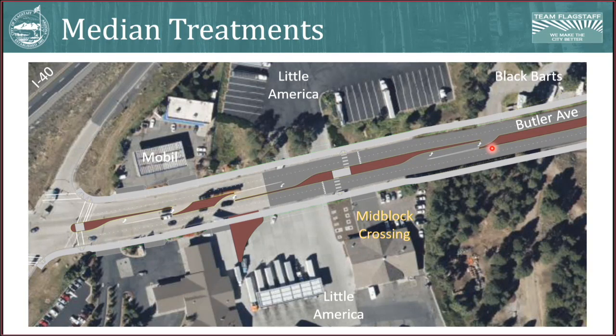And Little America, yes. Oh, okay. If you're exiting, right turns are your only options. So then if you wanted to then go east up Butler, you're making a U-turn somewhere. Right, or you're going down to Ponderosa and going up Huntington, or you're finding another route to loop back around.